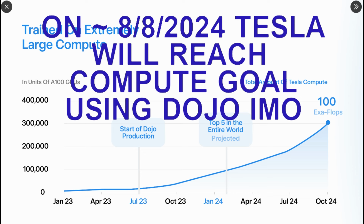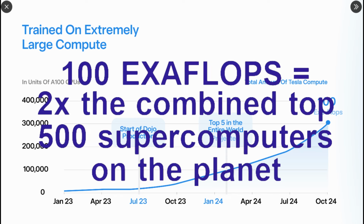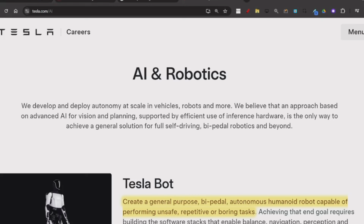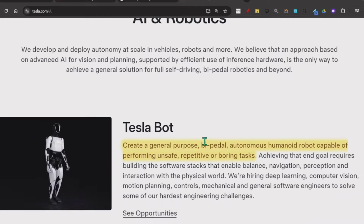And I think that this is going to be part of the announcement. I know that Musk has said they're no longer constrained by compute, but I do think that they have reached this goal of teraflop in the compute stack, which is 2x the power of the combined top 500 supercomputers on the planet. And if you go back and look at this chart, that's exactly what's going to happen on 8/8/24. This 100 exaflops is going to be the announcement. That's the top 500 supercomputers on the planet? Man, this is really a big deal. That is a lot of compute power.